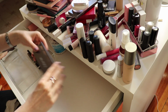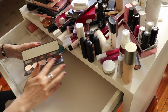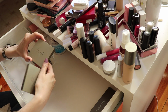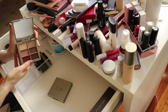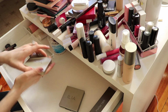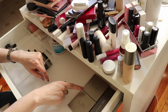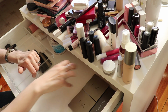I really want to put this one in, which is the Well People Nudist Eyeshadow Palette. I really like this. It's super wearable. It's perfect for work, which, you know, this is my everyday makeup drawer, so I need stuff like this over here. Also, I'm totally in love with the two new Ilia palettes. I have the one here in, what is this? This is the Cool Nudes palette, and I also have the Warm Nudes palette. So I'm definitely going to keep both of these in this drawer. As much as I like the packaging, I wish they had printed on the front which is which, because it would just be easier to distinguish the two.